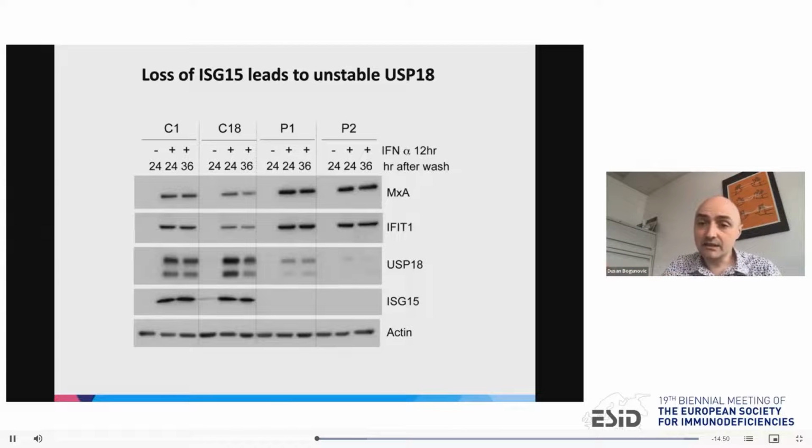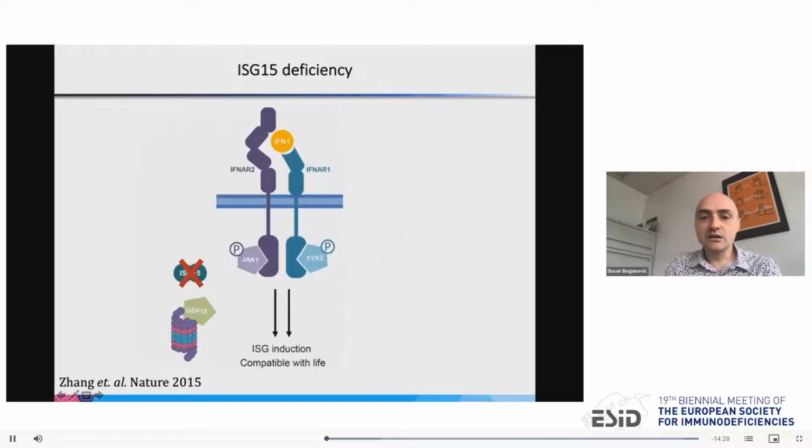How does this mechanistically function? When there is no ISG15, the stability of USP18, which is this master negative regulator that displaces JAK1 at the type 1 interferon receptor site, is unstable. So in a way, complete loss of ISG15 leads to a hypomorphic level of USP18 and its function. And in absence of it, it gets more proteasomally degraded.